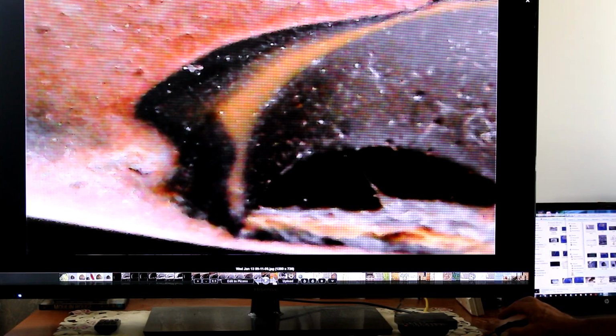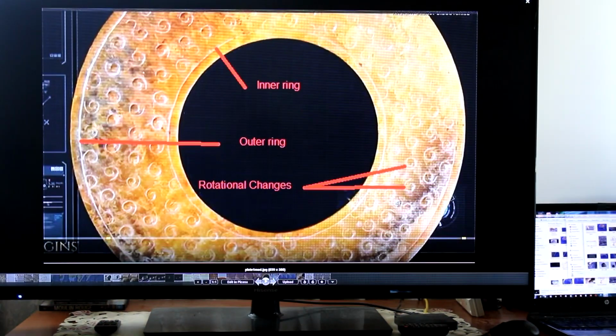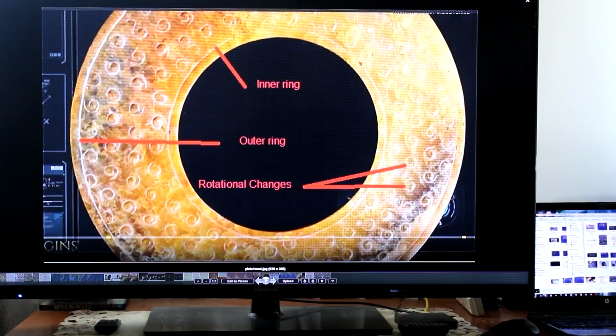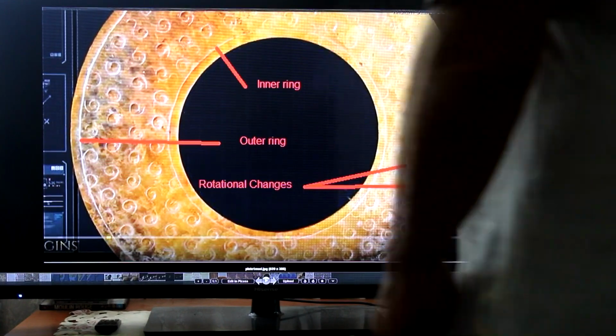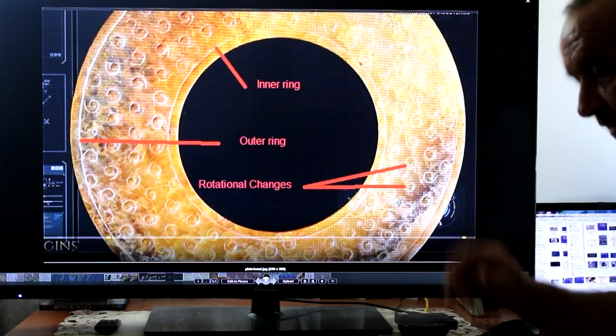I want to show you one other thing. Well, I'll show you the plates now, and we'll discuss the plates that I've shown you at this point. Now, I've shown you this plate before. I wanted to clarify a couple of things. There's 3 plates that I want to discuss today.